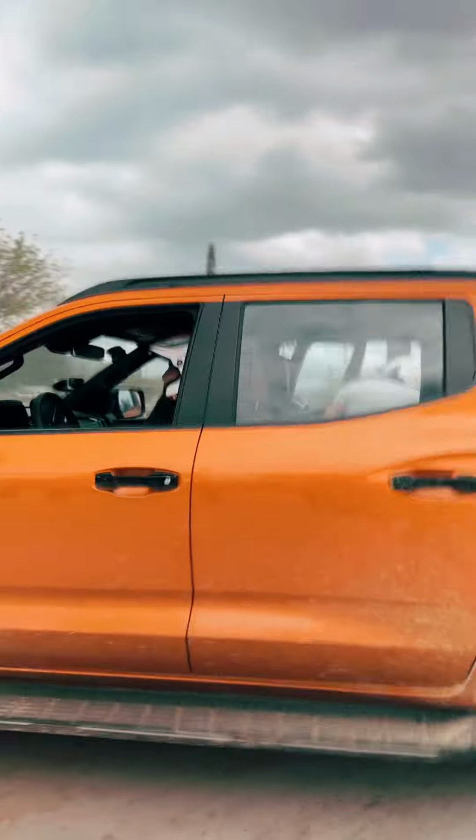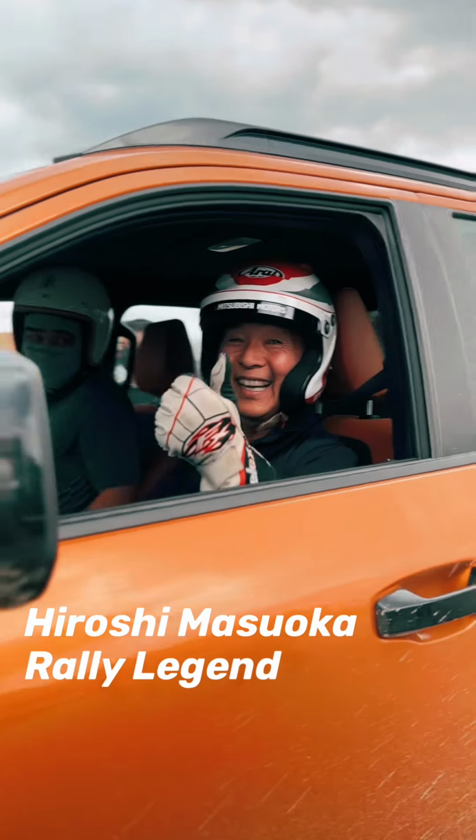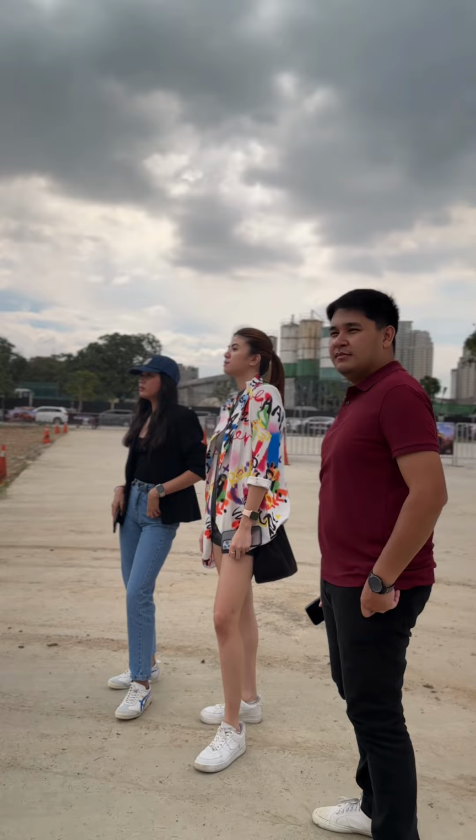Right, so of course we get an opportunity to ride along with legendary rally racer Hideyoshi Matsuoka around this makeshift track right here, and we're gonna try our best to keep the food we had right where it's supposed to be, not on the floor. So here we go.